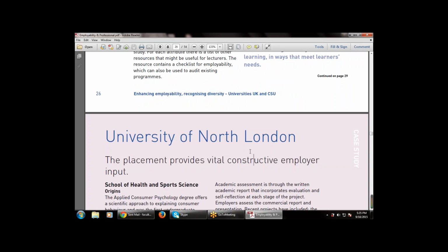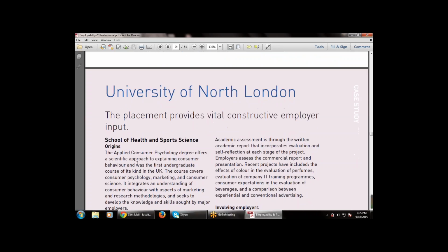The applied consumer psychology degree offers a scientific approach to explaining consumer behavior, and was the first undergraduate course of its kind in the UK. The course covers consumer psychology, marketing, and consumer science. It integrates an understanding of consumer behavior with aspects of marketing and research methodologies, and seeks to develop the knowledge and skills sought by major employers.